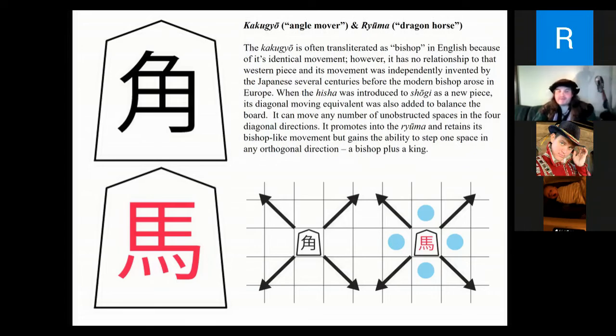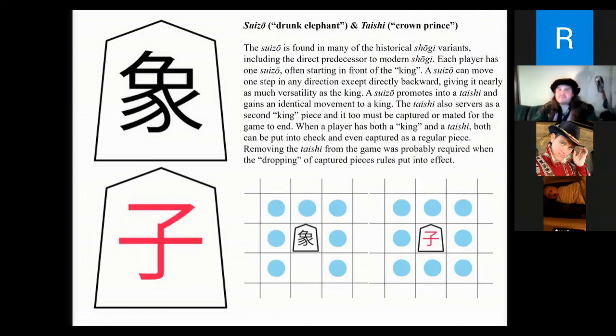But those aren't the only pieces that we will see historically. Just before the modern age, we have the suizo, the drunk elephant, which promotes into the taishi, the crown prince. This is from the variant that we historically call shogi, which means small shogi. It is the direct predecessor of modern shogi. It was played up through the 16th century, although you can still play it today. Because of this, the dropping rule was not in effect, but promotion rules were. So captured pieces were removed from the game and not brought back.